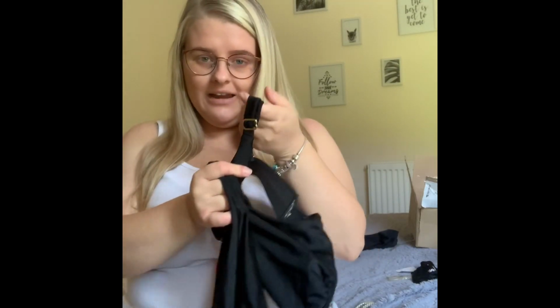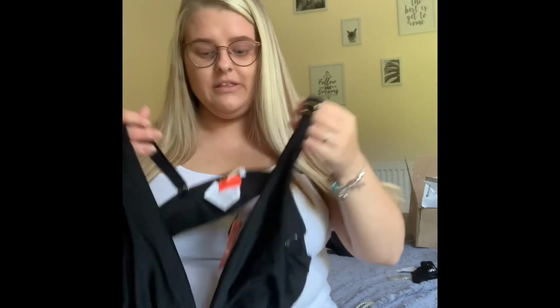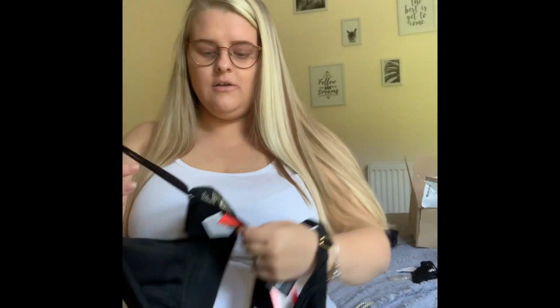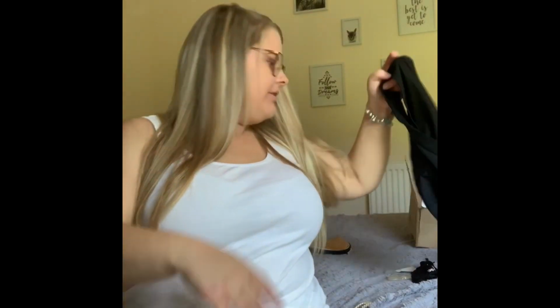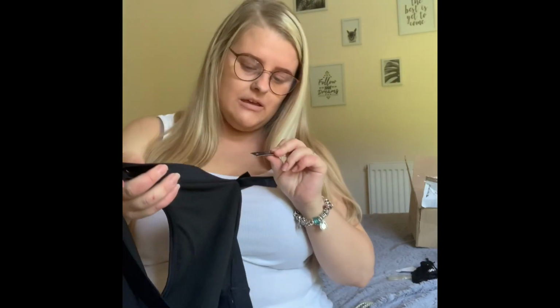but it just needed tightening to the tightest, because it might not look it on here, but I've got big boobs and then I've actually got quite small shoulders. So it just needed tightening to the tightest, and then it fits really nice around the boobs. So I've got this bikini top, which I think will look really nice with these bottoms. And these bottoms weren't the matching ones, these were from Simply Be, and these were an 18.